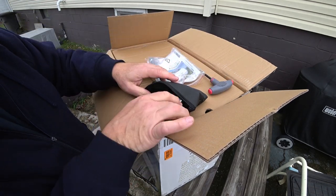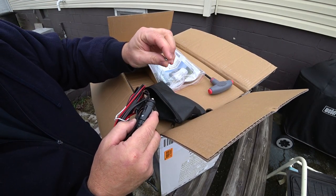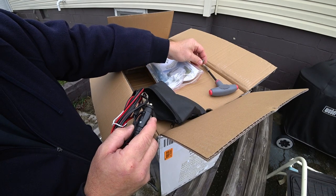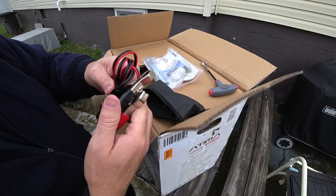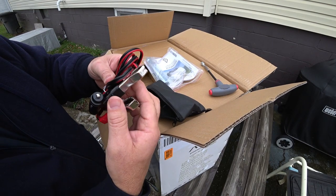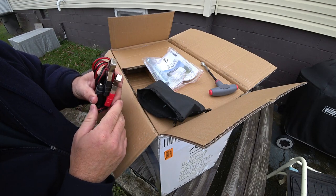It's nice they include that though. And then you also have a Phillips bit that can go into that same wrench fitting. And then you have this power port to battery cable connectors. That's going to help if you want to charge a battery directly.